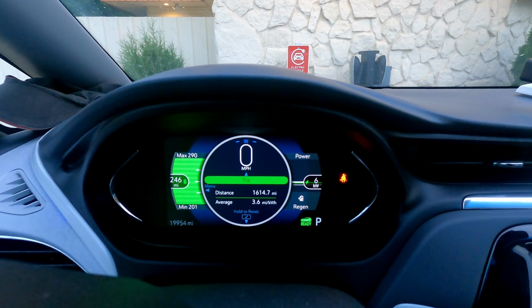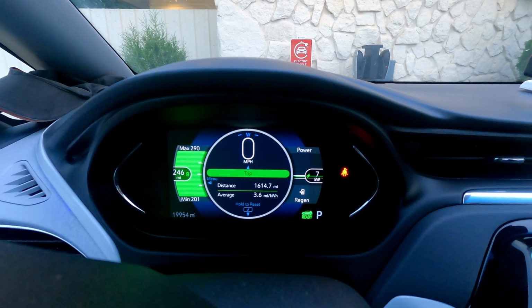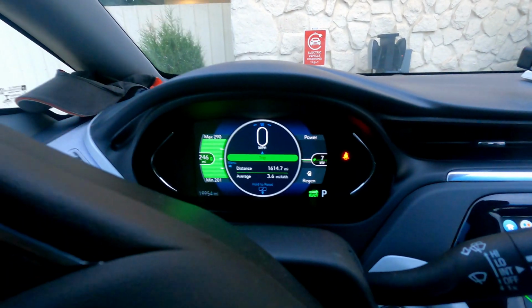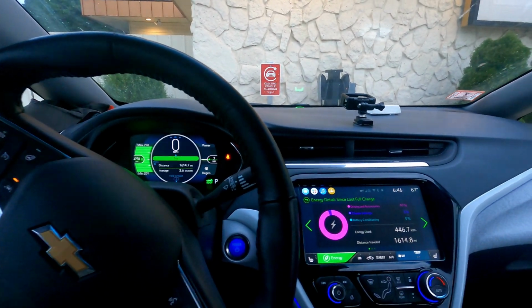Then we started to hit the slow roads, and it took a while. It took a couple of 100 miles for that to factor in, but it's bumped up to 3.6 miles per kilowatt hour, which is why you see such a healthy full charge number there, because it's really not far from the EPA average now.